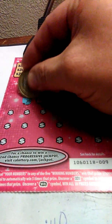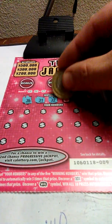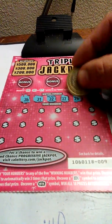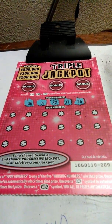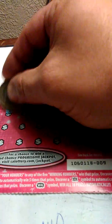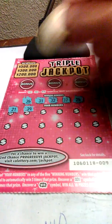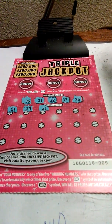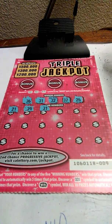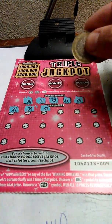Here we go. 36, 31, 32, 37, and 26. Here we go, top row. 21, 39, 31, we got a match, folks. We got a match. One match. Let's continue.